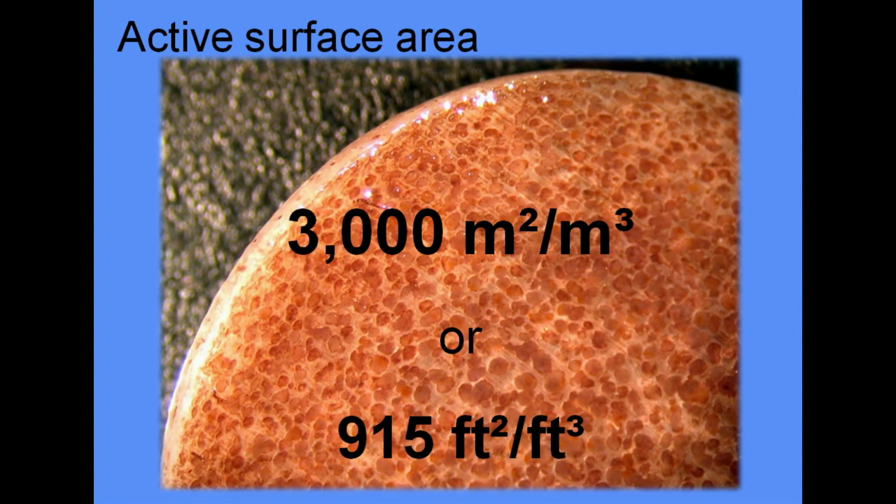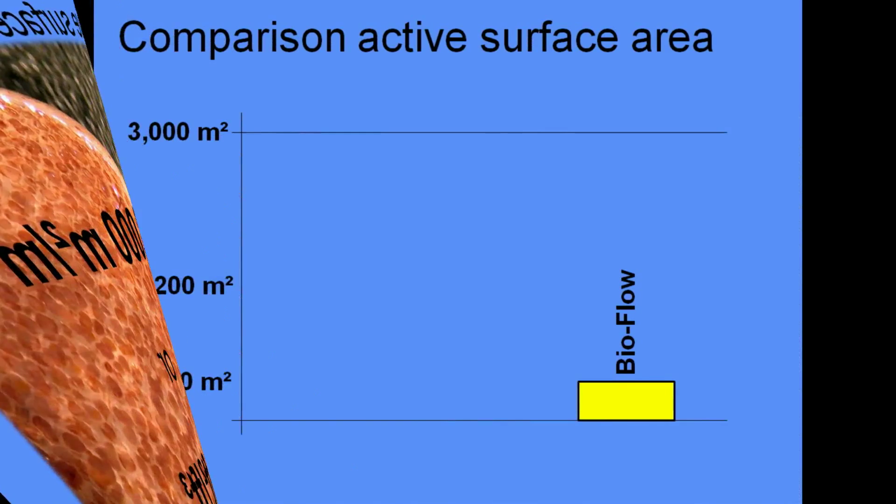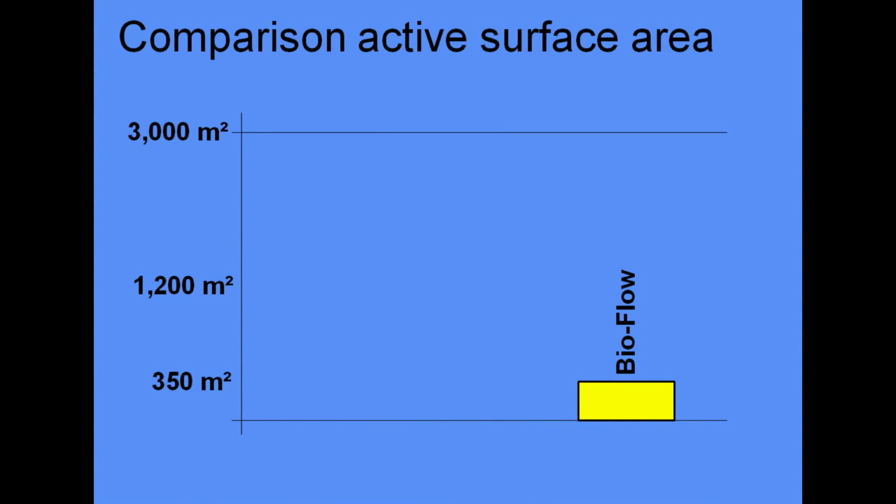That's an interesting question. First of all, I would like to mention that the Mutag BioChip differs in an extremely high active surface area in comparison to a lot of other carrier media available on the market. And is it possible to name a number for this active surface area? Yes, for sure. The Mutag BioChip has a surface area of more than 3,000 square meters per cubic meter, or in other words, more than 915 square feet per cubic foot. That is a factor between 3 and 8 in relation to other conventional carriers.